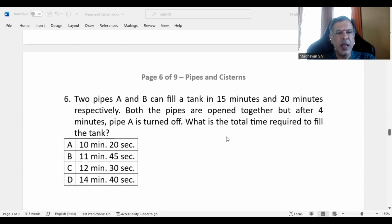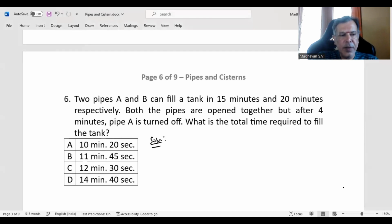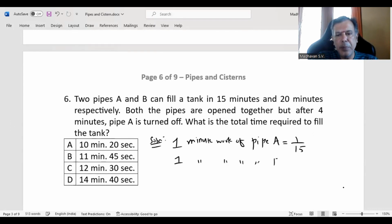Sixth one. Two pipes A and B can fill a tank in 15 minutes and 20 minutes respectively. Both the pipes are opened together, but after 4 minutes, pipe A is turned off. What is the total time required to fill the tank? So from whatever is given, we can say the 1 minute work of pipe A equals 1 by 15, and the 1 minute work of pipe B equals 1 by 20.